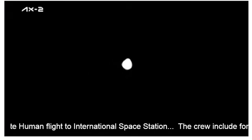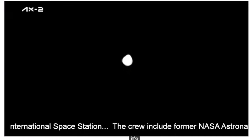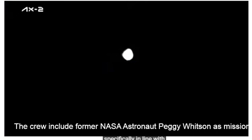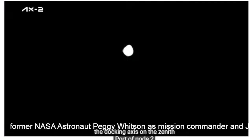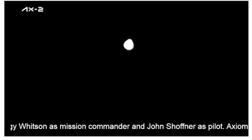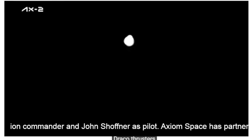And confirmation that the spacecraft has arrived at waypoint 1. Again, we have the opportunity to hold here. It's 220 meters away from the International Space Station, specifically in line with the docking axis on the zenith port of Node 2. And you can see some of those thruster plumes coming from Dragon as it fine-tunes its approach using those service section Draco thrusters.